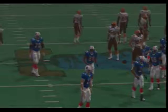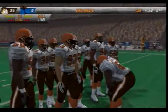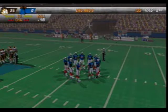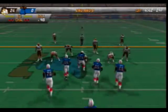When you run the ball in the first half, you're trying to keep the defense on. But if you're only getting gains like that in the second half, then it puts more pressure on your passing game. Just about a 3-yard gain. Ball on their own 49. Ball on the 49-yard line.